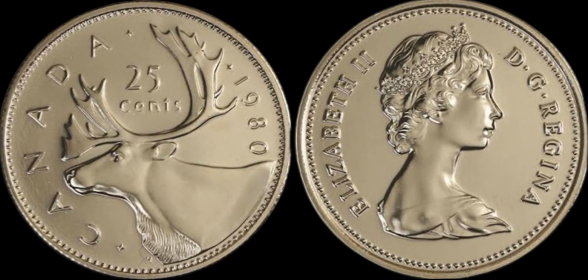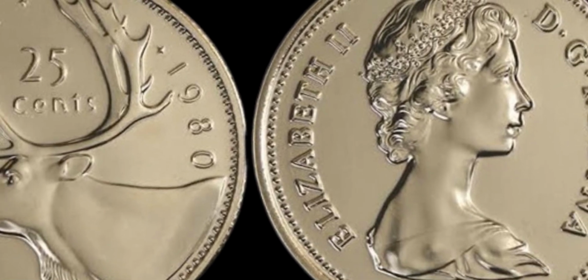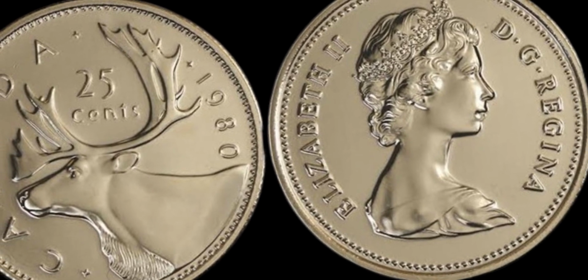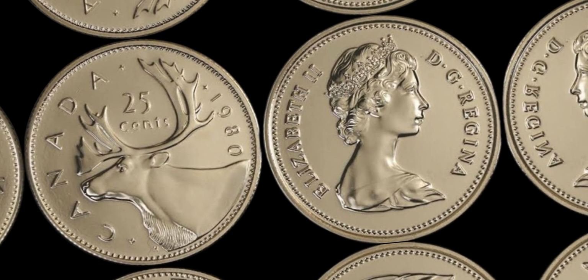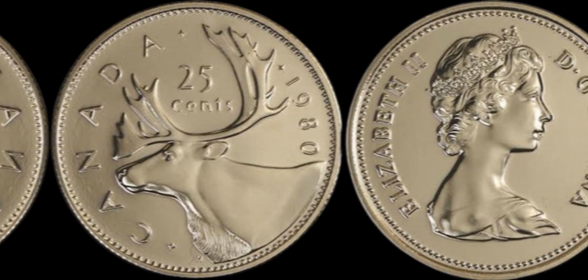And when you combine that with the historical significance of the 1980 Canada 25-cent coin, you have a recipe for a coin that is worth a small fortune. So how does a seemingly ordinary coin end up being valued at $1.2 million? Well, it all comes down to supply and demand. With only a handful of these error coins known to exist, the demand for them among collectors is incredibly high. And when you factor in the historical significance of the coin being minted in 1980, it creates a perfect storm for the coin to fetch a staggering price at auction.